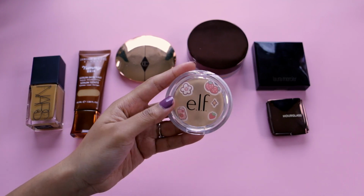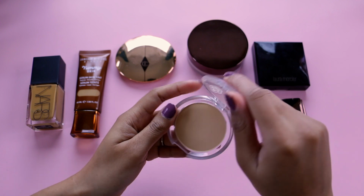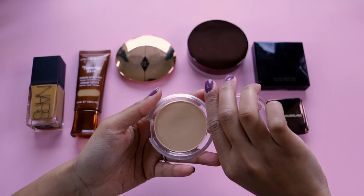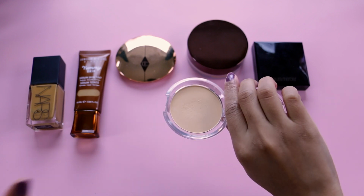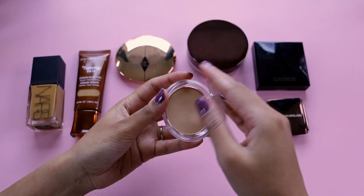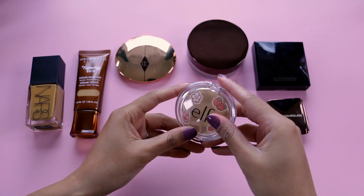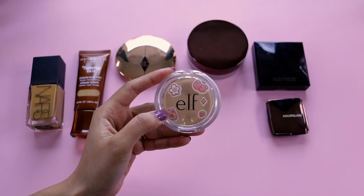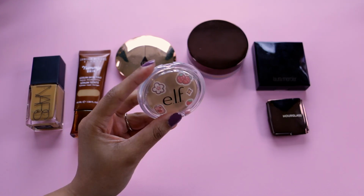Another e.l.f. setting powder. This is their Prime and Stay. This is supposed to be similar to the Pat McGrath one, which I've never tried, but I really like this for setting my under eyes just lightly. You don't need too much and it just totally mattifies it. It's also very fragile, so I don't travel with it. But if I don't feel like using one of the Hourglass finishing powders to set my under eyes, I just reach for this and it does a perfect job.